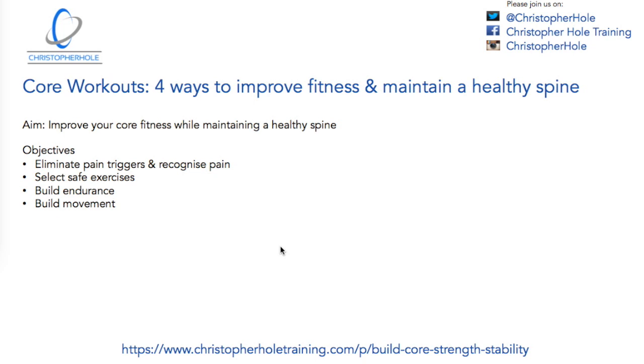So what we want to try and do is minimize that risk and keep the spine as healthy as possible whilst improving fitness. Because inherently in improving fitness, it's about pushing the boundaries of what you're capable of, and that inherently has a risk of injury to it. So we want to try and minimize that risk of injury in the future whilst also maximizing the fitness that we can get in the future. So that's what we're going to be talking about today.